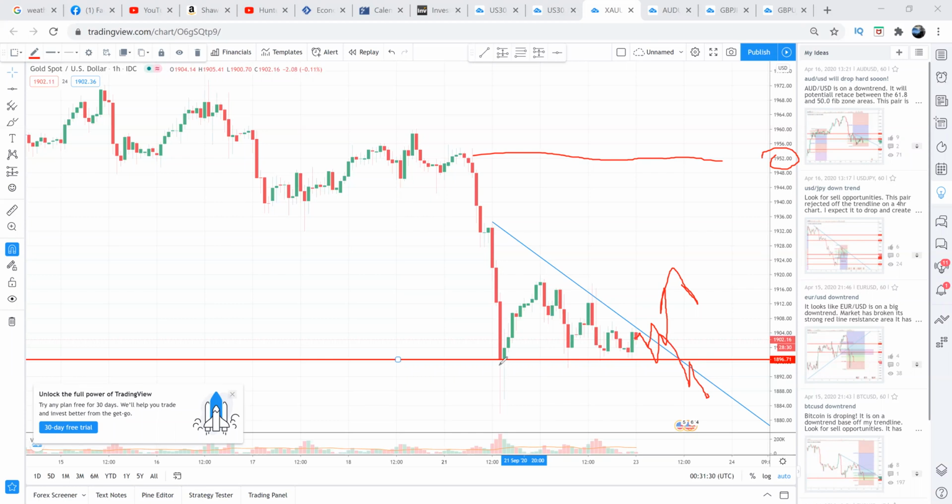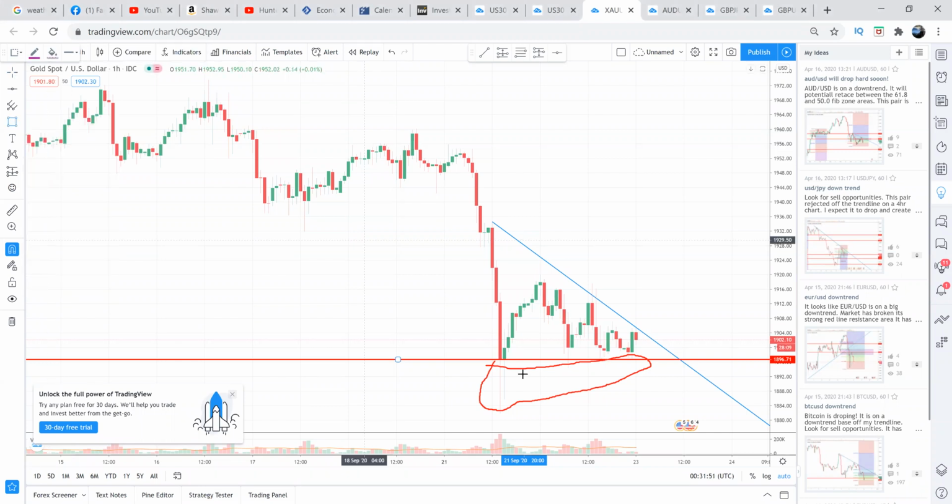But we'll see what happens, because we have all this wick area over here where they're trapping people. So we'll see. This could be a strong demand zone area. But we'll see.